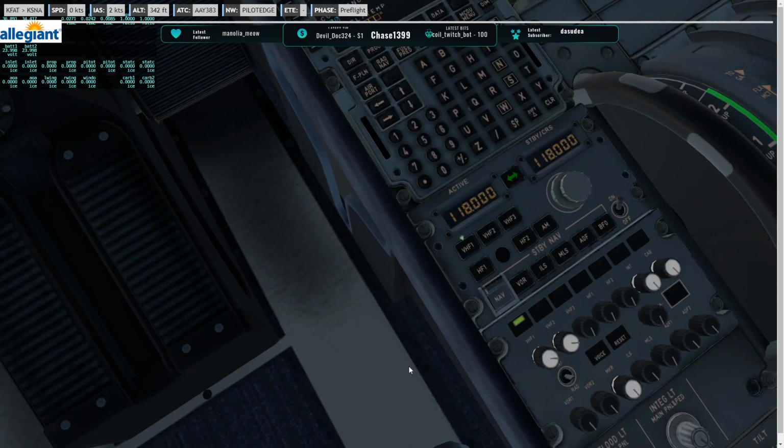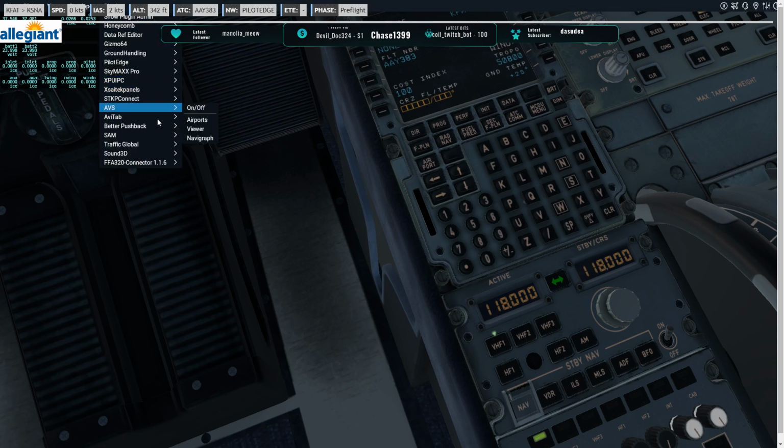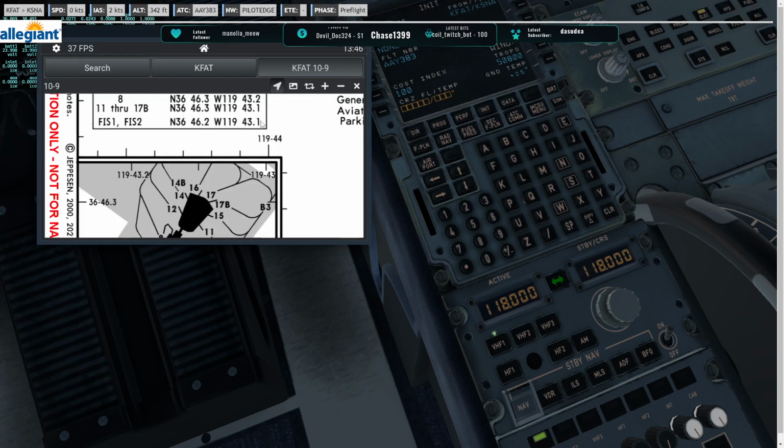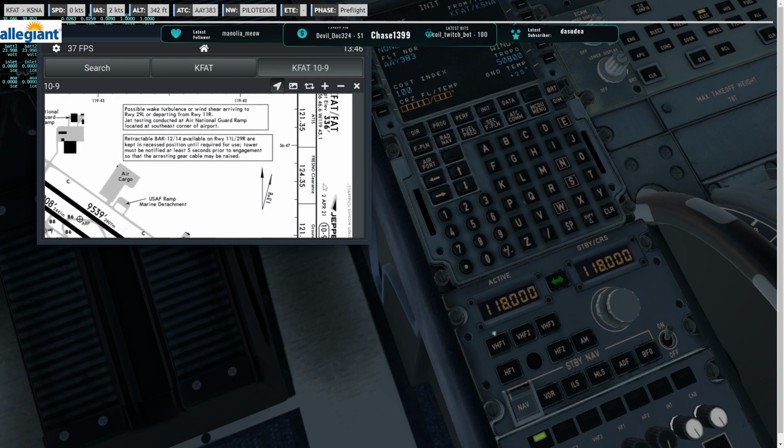And get our ATIS, current ATIS. And clearance is 2435. ATIS 121.35.